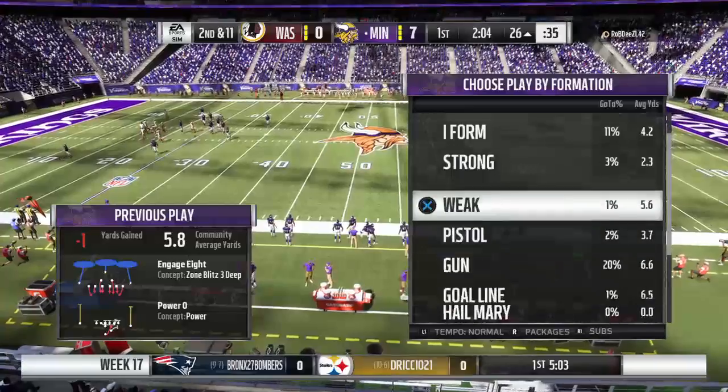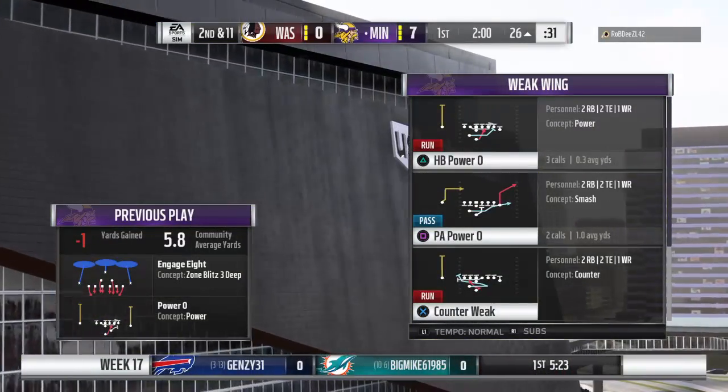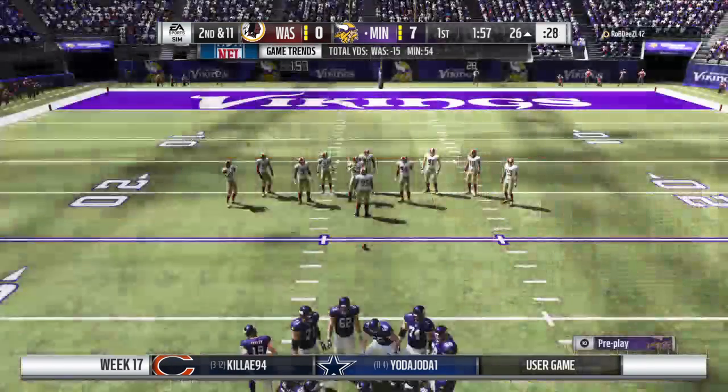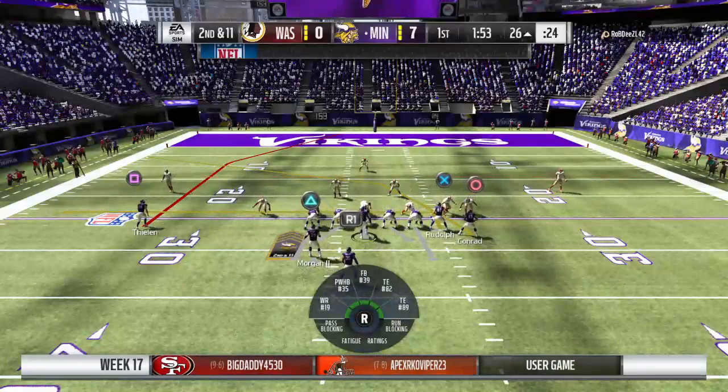He has elite instincts from his linebacker spot. He's able to diagnose the run and flies in like a missile to stop that one behind the line of scrimmage. A loss of a yard there to start out. That leads to a 2nd and 11.